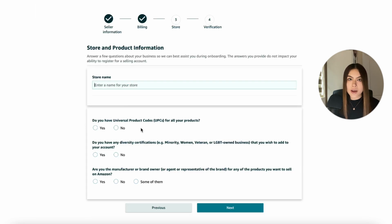Next, it says, do you have UPCs for all your products? That stands for Universal Product Code. So like a barcode, basically, that identifies products sold on Amazon. But because we're doing print on demand, none of our products have UPCs. They're printed on demand. So select no.